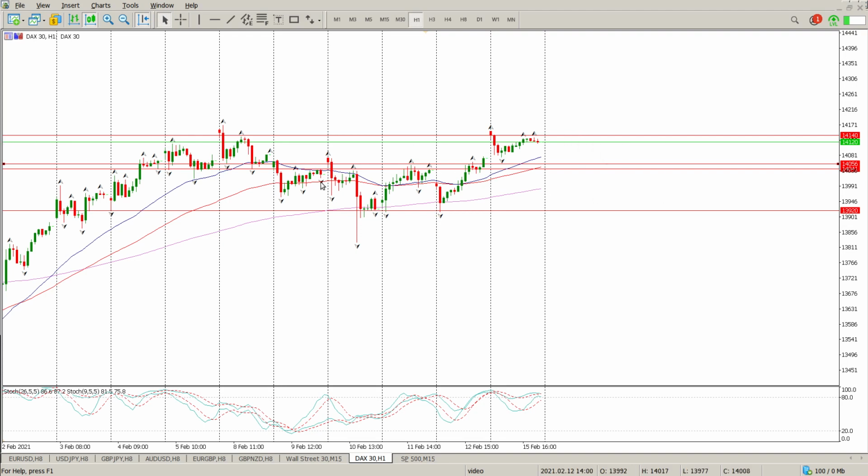But this is our range. We are ranging. So pullbacks buy, with your stop areas below these swing lows down here. So you also need to look at that as well, make sure the position size is correct.